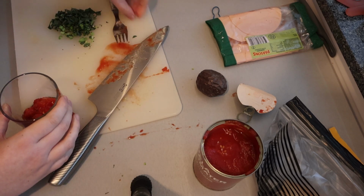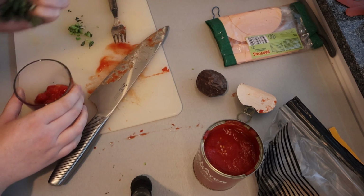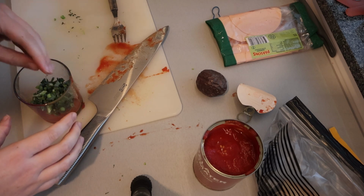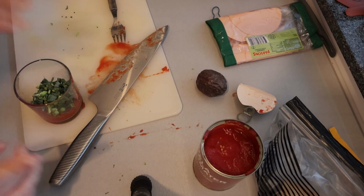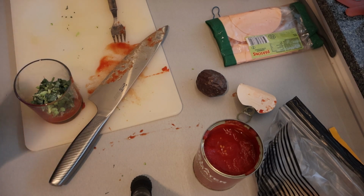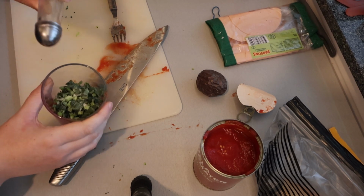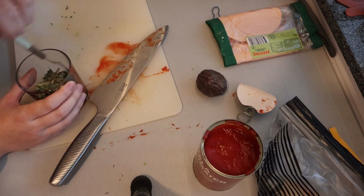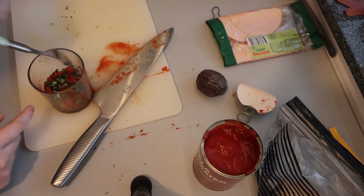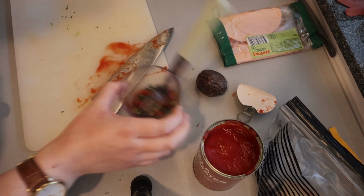And then the broccoli leaves. Hopefully the sweet tomato will counteract some of that bitterness. I'm not sure if I'm going to do anything about dressing. I do still have a flavouring to use, to be fair. I'm going to go with a little bit more salt than I meant to. Oops. Go with some pepper. Well, I'm not sure how convincing that is as a salad, but it's a start.